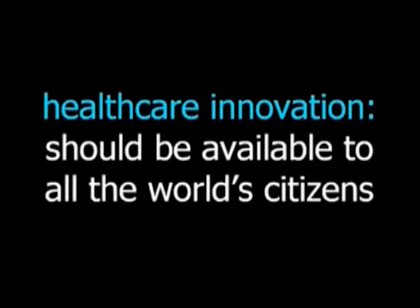If we truly believe that healthcare innovation should be available to all the world's citizens, we have to think about innovation in a different way. And today I'd like to share three examples of how we might do this.